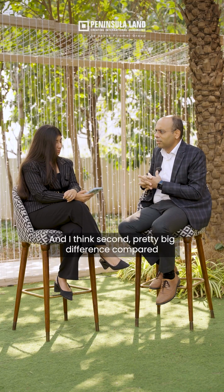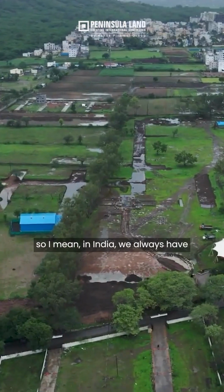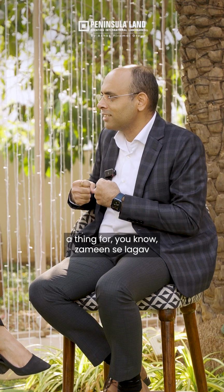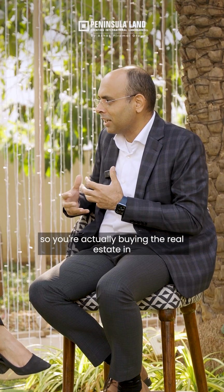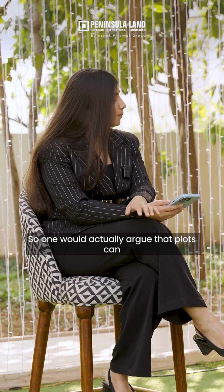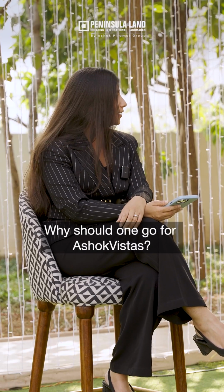And I think the second pretty big difference compared to buying an apartment is that in a plot you're actually buying the land. In India we always have a thing for zameen se lagav. So you're actually buying the real estate in its most real terms. That's very interesting actually. So one would argue that plots can be independently purchased. Sure. So why go for a project like Ashok Vistas?